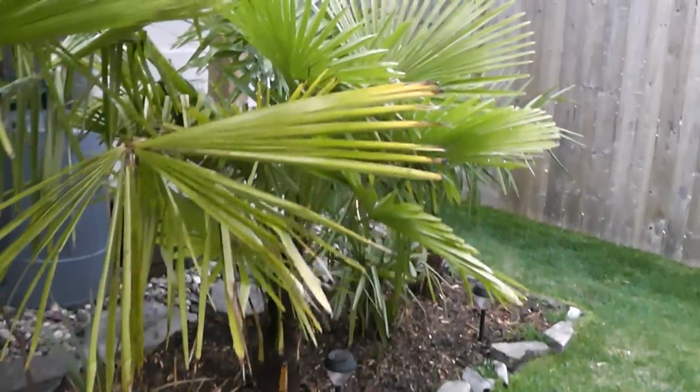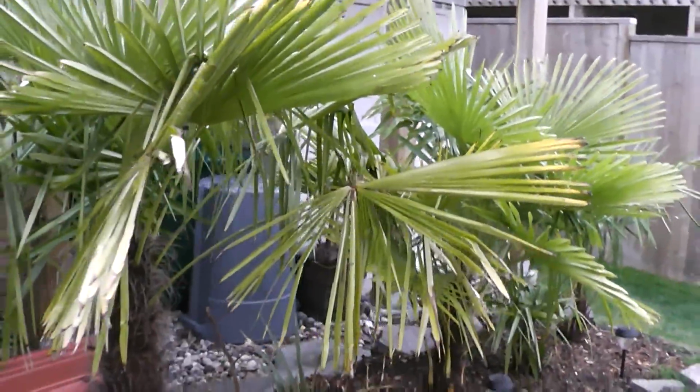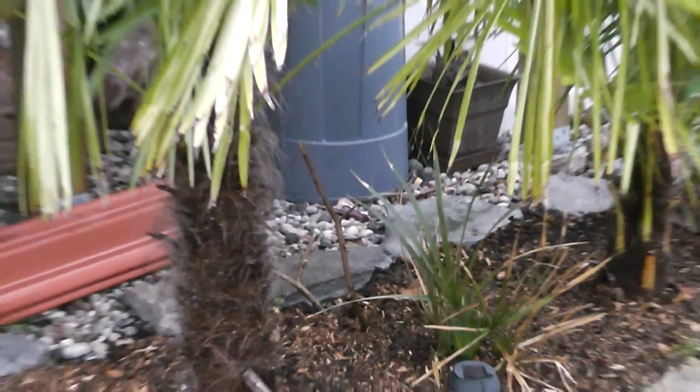Take a look at the Trachycarpus fortunae, looking great, nice and green. Sabal minor, some tip burn. Nothing's happening with the crepe myrtles in the back, so I'm not sure what's up with them.